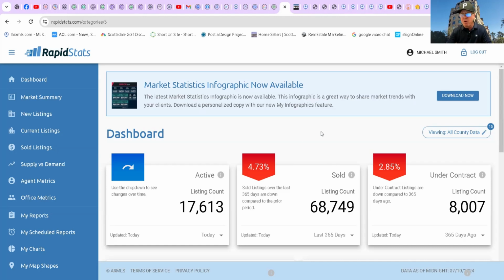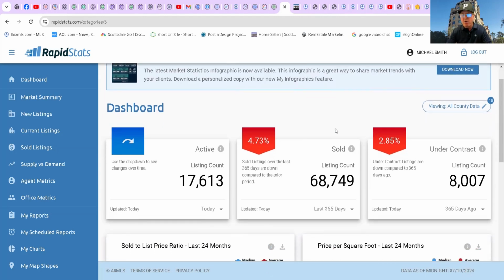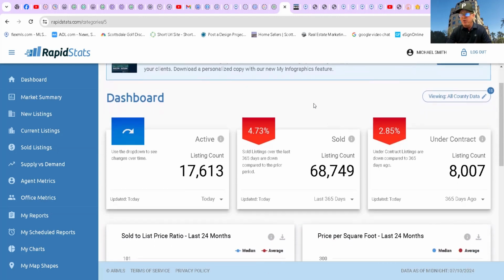Alright, so this is just an overall view of what's going on in the market right now. And what's really happening in the overall market is a lot of supply coming on the market, less demand due to one thing: high interest rates. That's the bottom line. It affects condos in a way that there's a lot of HOA fees and other fees involved in a condo, so when you go to qualify to buy one, you have to look into those fees.